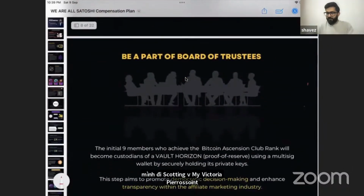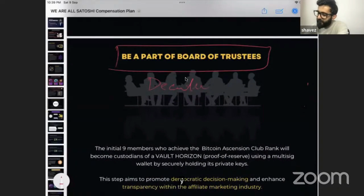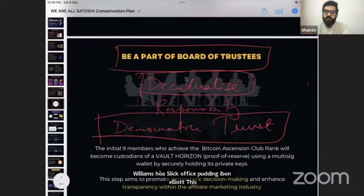Okay, so this was my idea to introduce a board of trustees to decentralize the responsibility and to democratize the trust, because I just realized after this roller coaster ride that we need to work together. And if we work together, then we will split our responsibilities. I want everyone to take part and feel that they are responsible, because there were problems from both ends.